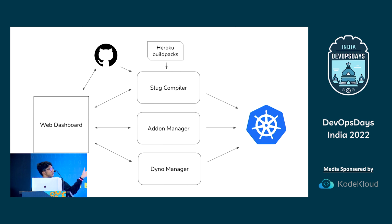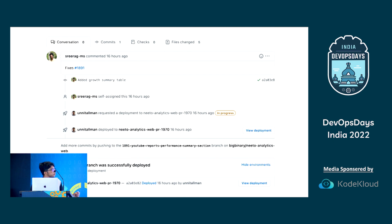environment variables, in a request to the Dyno manager with all this information. The Dyno manager is the part of the application which takes care of creating the actual deployment. It generates a YAML file with all the environment variables, etc., creates the deployment, exposes it, and then sends back the URL of the deployed app to the web dashboard, at which point it will update it in GitHub. So for the developer, it would look something like this.